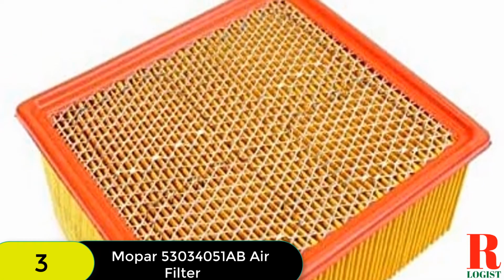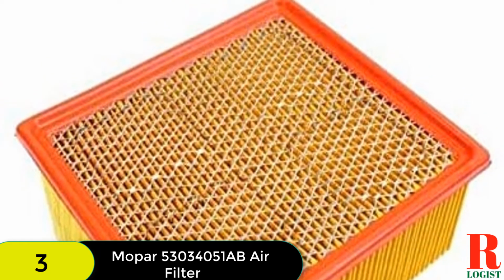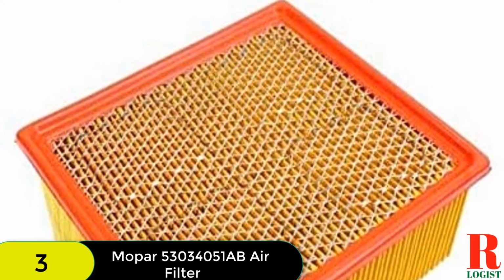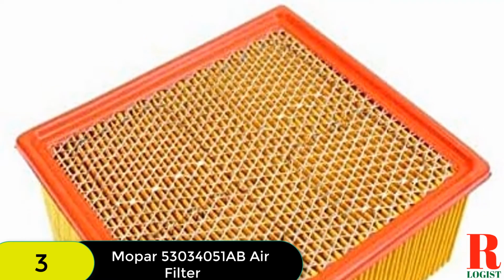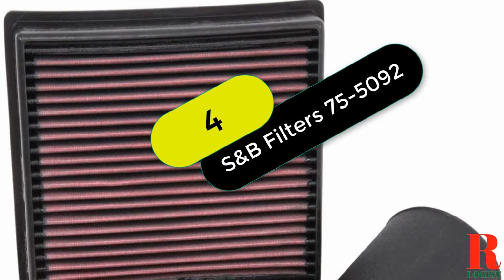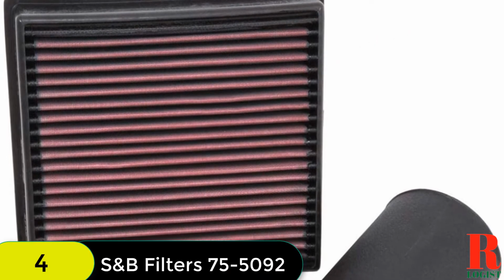All you have to do to take advantage of the features mentioned above is to clean and maintain this vehicle on time. Simply taking it out of its casing and blowing away the accumulated dirt will keep it in working condition for years to come. At number 4 on our list, we have the S&B Filters 75-5092 Cold Air Intake Filter.